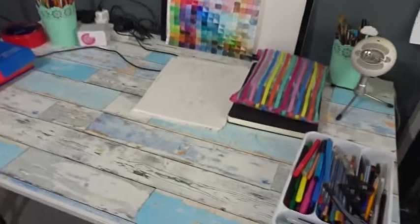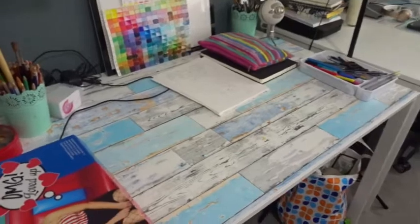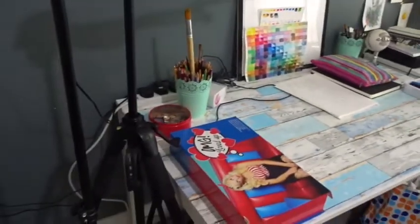Everything will be off the desk so that it's much easier. I have much more space, because the reason that I got these two dining tables is because I wanted much more space, and I have plenty of space. I mean, I have a lot more space than a lot of people have, but I just feel like this is the best way to go.